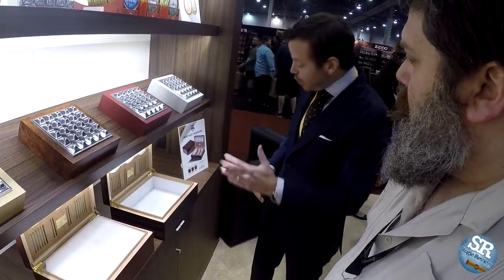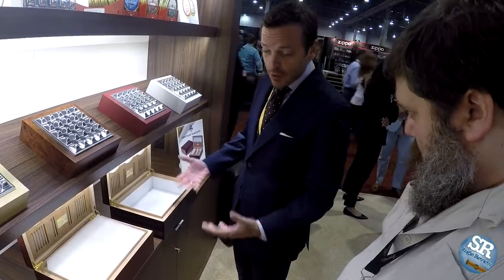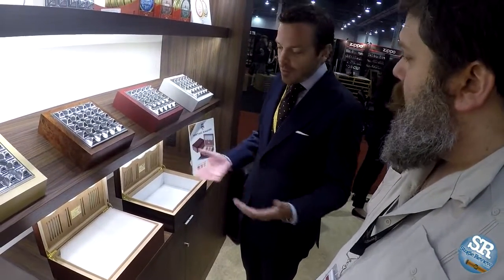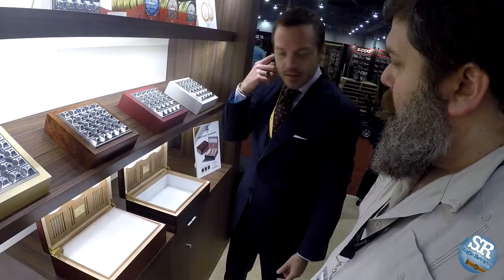3 finishes, only one size each. It's $2,300 retail for the pieces. But they're beautiful, they're stunning. It's a nostalgic piece. It represents the history of this particular category, and obviously Nat Sherman is an 86-year-old company. It makes perfect sense that we add something like this.